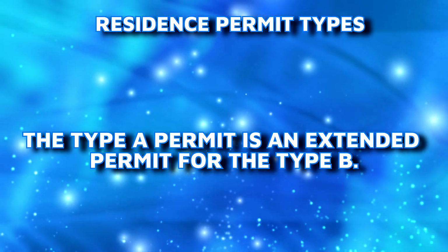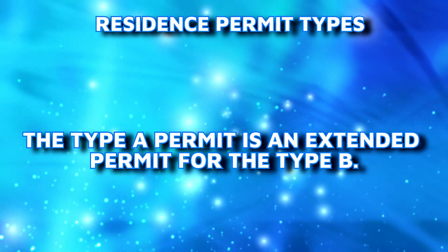And when that first residence permit, the Type B one, is about to expire, and you still have the grounds that you got the first residence permit, which would be the work, then you can apply for an extended permit, and that is the Type A. And the validity can be up to 4 years. And if you still meet the same requirements as when you got the previous residence permit, the Finnish immigration will most likely give you the A-type permit, which is kind of like the continuous or continuing residence permit.